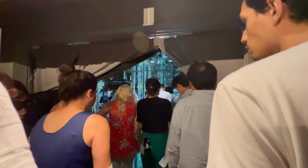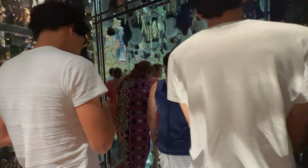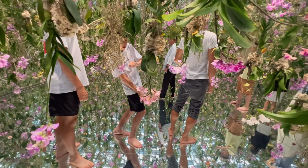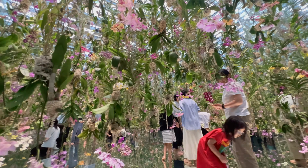There are two areas left. This is a timed event, with about 30 people participating in shifts. There are lots of fresh flowers on display here, and mirrors on the floor and ceiling make it look endless. Take a walk and admire the flowers hanging from the ceiling. Some flowers move up and down. Everyone takes photos at their favorite places.